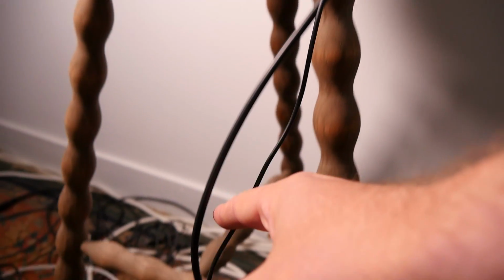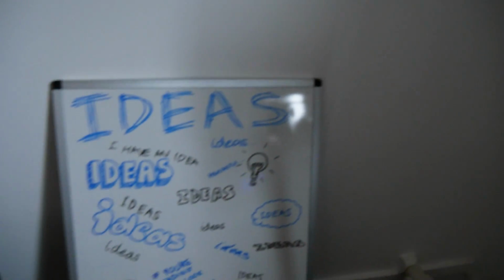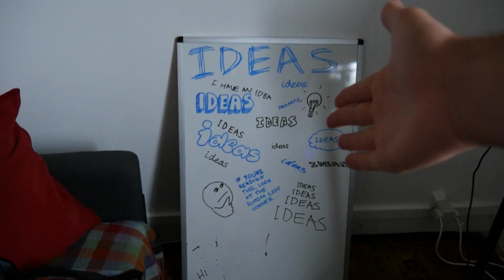As you can see, it's USB and the cables go down here. Oh, never mind that cable management. I'll come back to it. Anyways, this is where I keep my ideas. I just jot them down. You know, it's just a whiteboard. Never more important. Wait, what's in my camera bag?